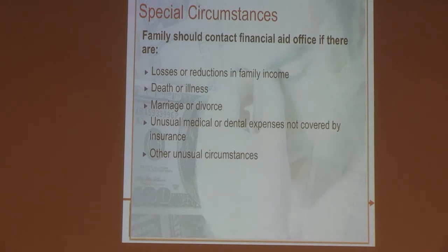I would set up either a phone appointment or an in-person appointment, if that's a possibility, to speak to someone and ask them, what's the best way to approach this? What can I expect? What can I do to give you more information to hopefully take this into account? Every school will be very different.